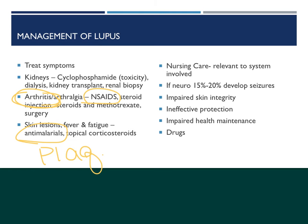Kidneys, a lot of times they're placed on an ACE inhibitor early on. It's a protective factor. Otherwise, if the kidneys get involved, they can end up on dialysis and needing a transplant. As far as nursing care, that is relevant. You just have to focus on the system that is involved. There is a chance if it attacks the brain that they could develop seizures.